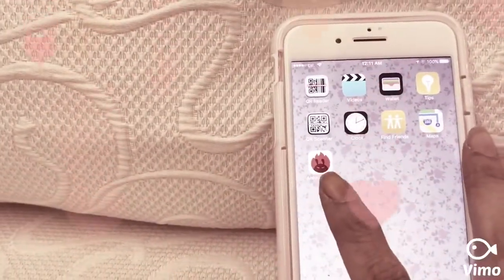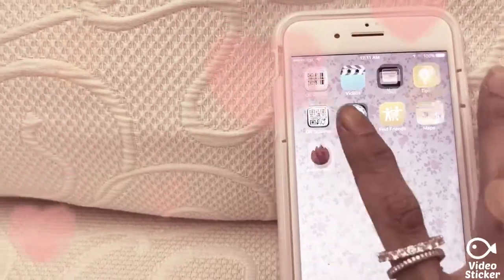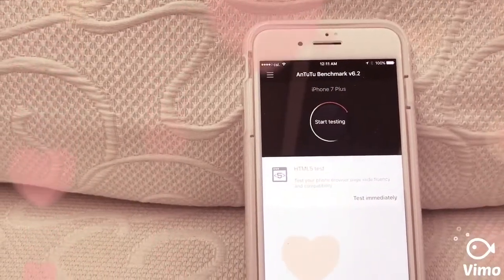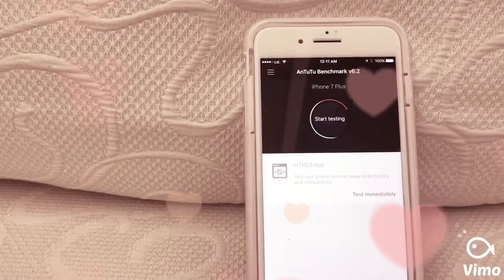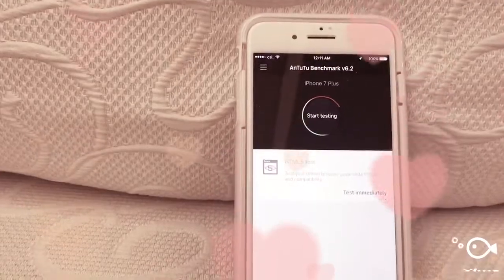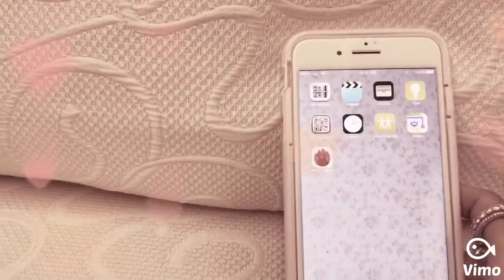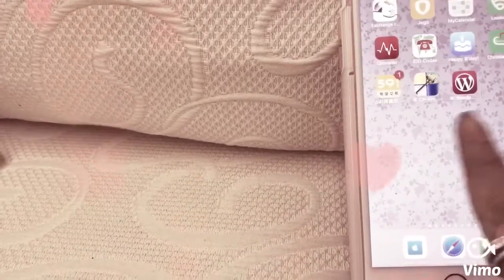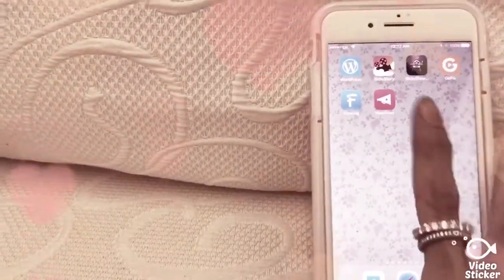Tutu Benchmark is another app that I use quite a lot because I really fancy mobile phones and tablets and things like that, and it gives you the performance of how good your phone is, so you can compare them. And I've got the A to Z food dictionary that tells you the nutrition value of food, and I've got a bunch of slideshow and movie apps that create slideshows so that I can post on my Facebook.